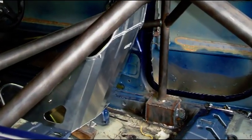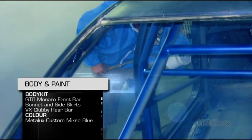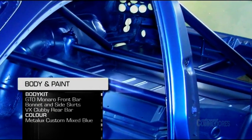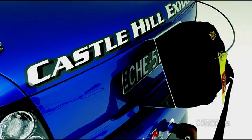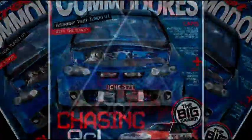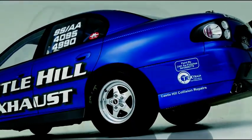Originally it came from Bon roll bars, all bent up, and then we just had to cut it all down and weld it all together. It was then painted with a custom blue mix by DNK Auto Refinishing, and the quality of the finish is almost too good to race. So good, in fact, that it graced the cover of Street Commodore's issue 136. The most amazing thing is that it all came together in only 6 weeks from start to finish, which is incredible considering the result.